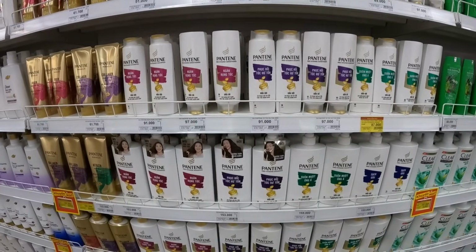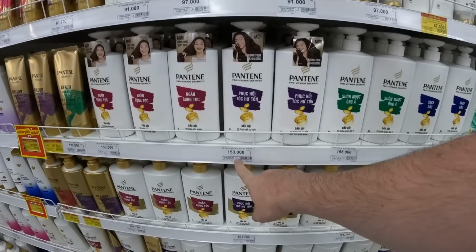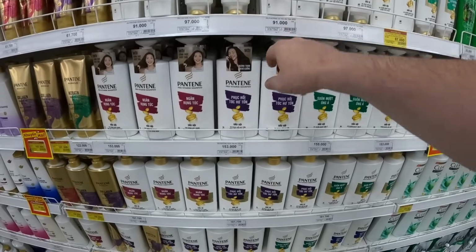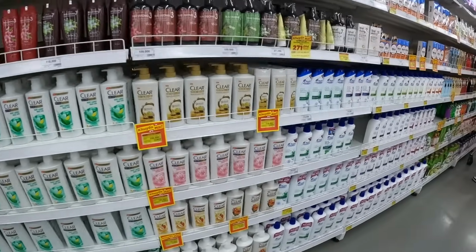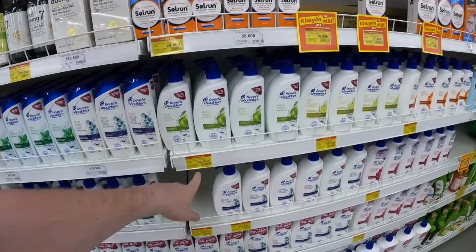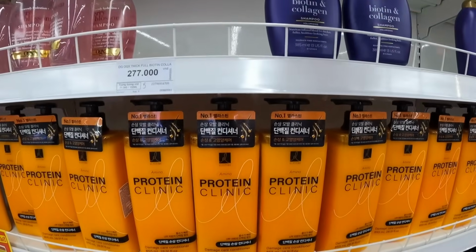So for shampoo, you can get your Pantene Pro V here for 91,000. Bigger bottle for 150,000. So that's like $4 or $7. You can also go Head and Shoulders. Another like $6 for a big bottle. Trang and I like to splurge a little bit, get the good stuff.